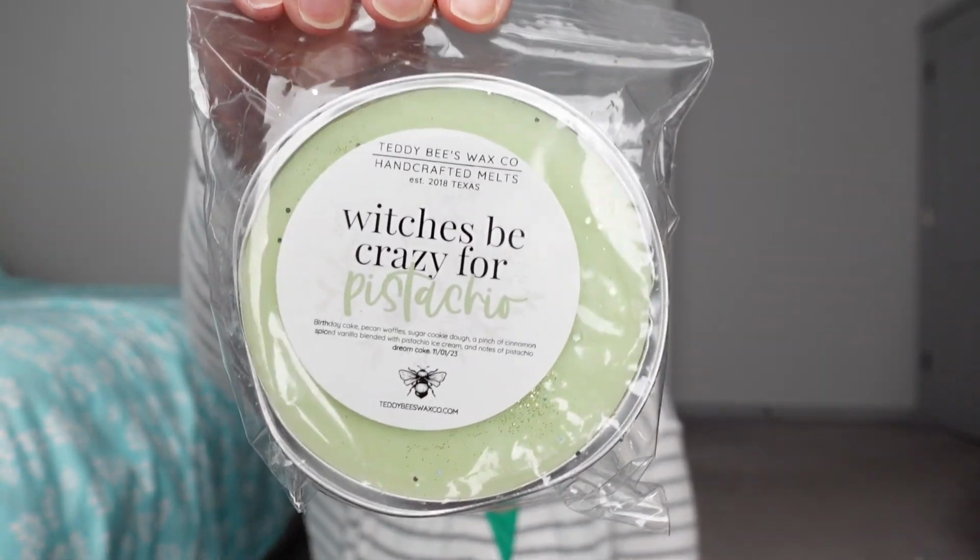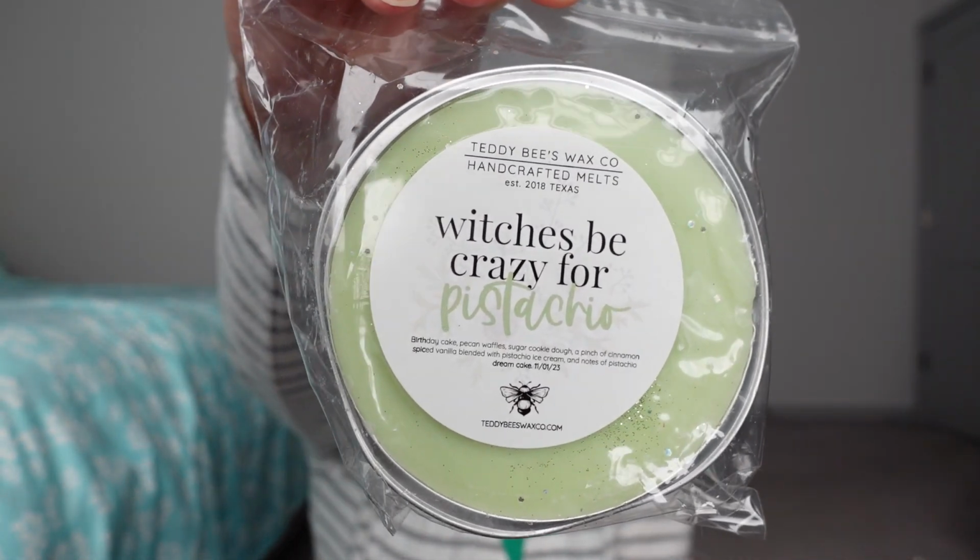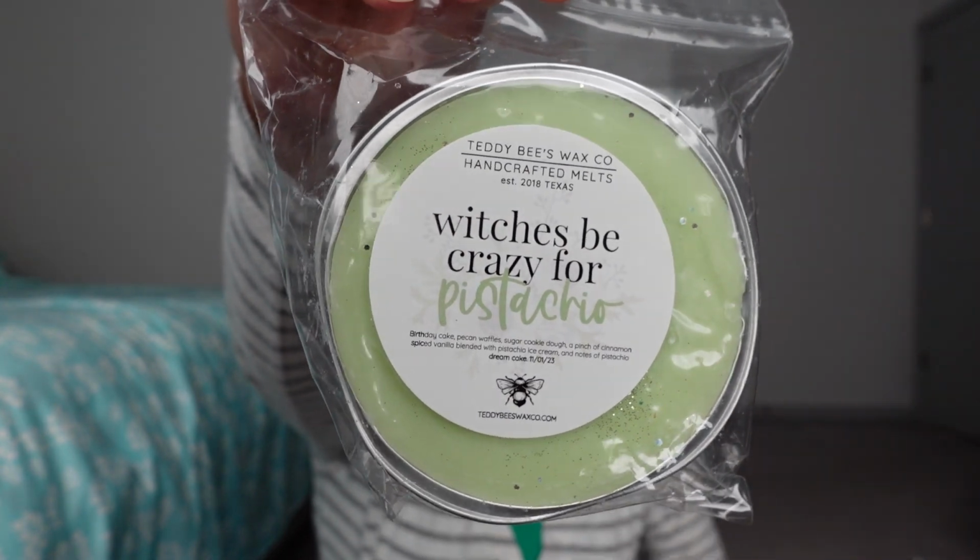Witches Be Crazy for Pistachio. This is birthday cake, pecan waffles, sugar cookie dough, a pinch of cinnamon, spiced vanilla blended with pistachio ice cream and notes of pistachio dream cake. Witches Be Crazy Pistachio. Now, I regret not getting this in a tub. I did get the eggnog in a tub, and for whatever reason, I figured I have a lot of pistachio. I don't need a tub of pistachio, but I do really enjoy her Witches Be Crazy scent. I hope she brings this back because I'll have to get more.